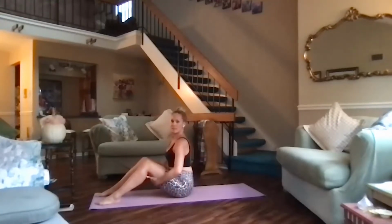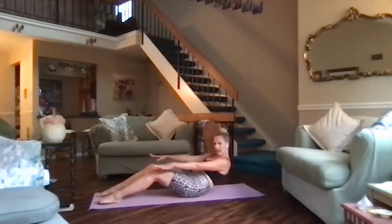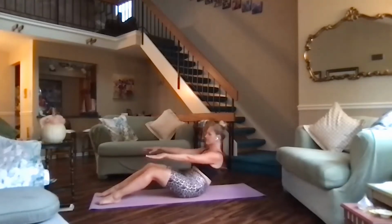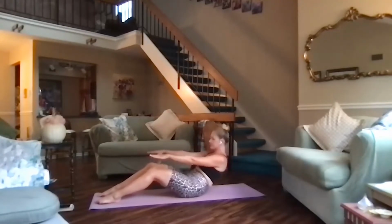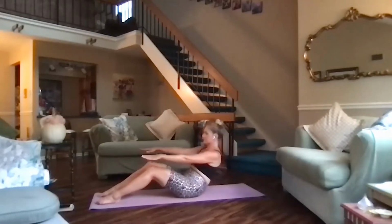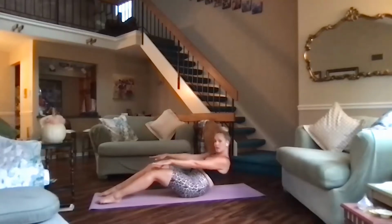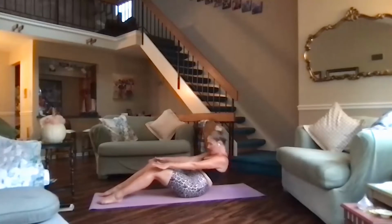This time, grabbing onto the back of your thighs, hollowing out your core, so navel to your spine. And all you're going to do is take it and pulse it back. Again, thinking about your neck, thinking about your chin. Make sure you're breathing. Last 8, 7, 6, 5, 4, 3, 2, 1.